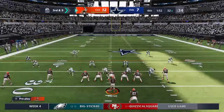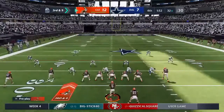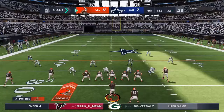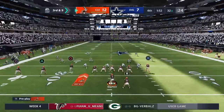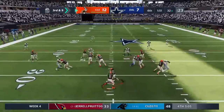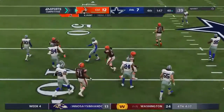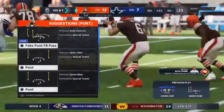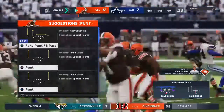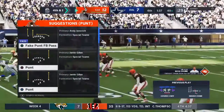And on third down, the Cowboys bringing an extra defensive back. A first carry now for Kareem Hunt. And they're going to mark him down short, maybe by about a yard, if that. A good pickup there, 7 yards, but it brings up 4th down. A gain of 7, but it's 4th down.